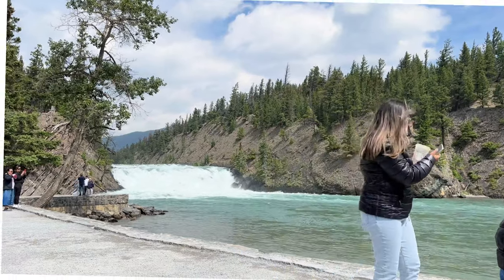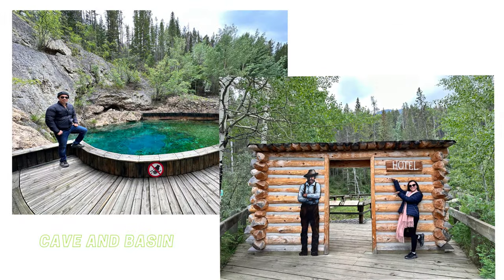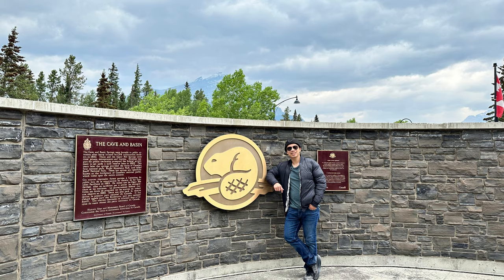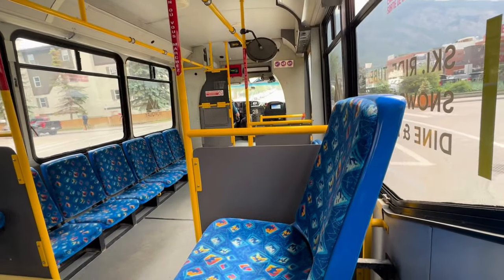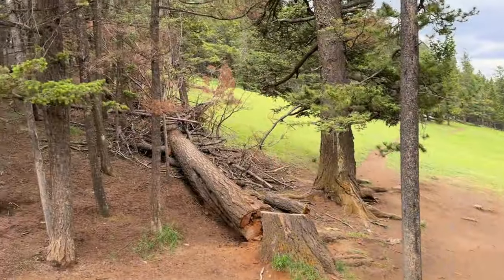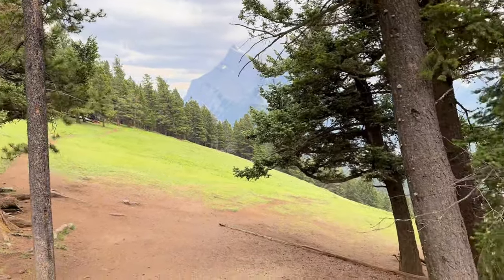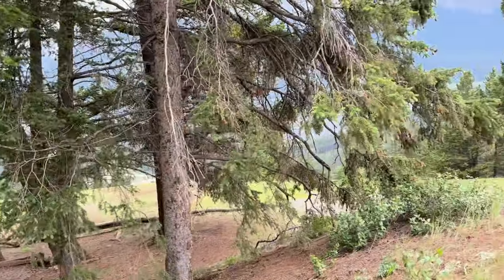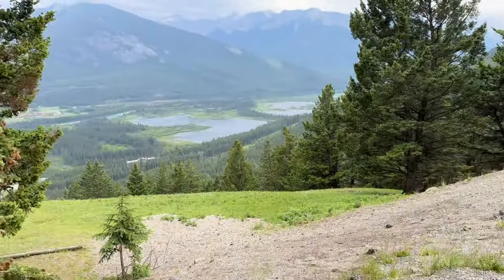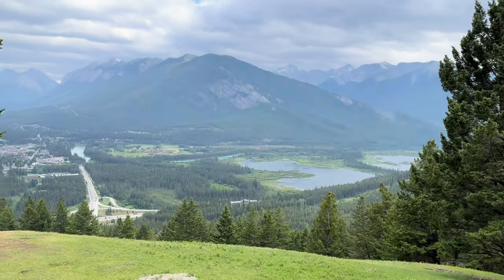Our adventure continued at the Cave and Basin, a historic site where we learned about Banff's rich natural heritage. We later parked and took a free shuttle up to the Norquay viewpoint. They would stop at the cliff, where we had to walk back to the lookout spot. This only takes about 15 minutes, and it was one of our most favorite moments, sitting on that mountain. You could see the entire town of Banff, as well as most of the lakes, natural beauty, and the mountains, and it was just an amazing view. Surprisingly, there weren't that many people there as well.